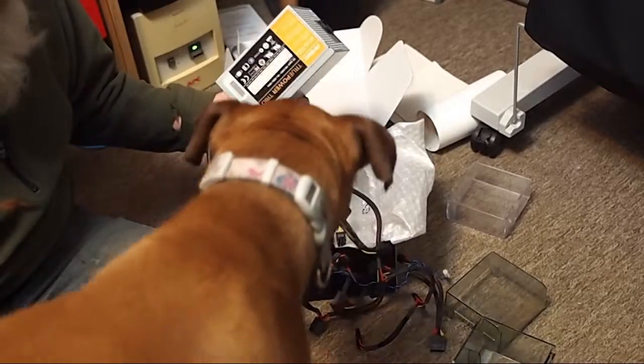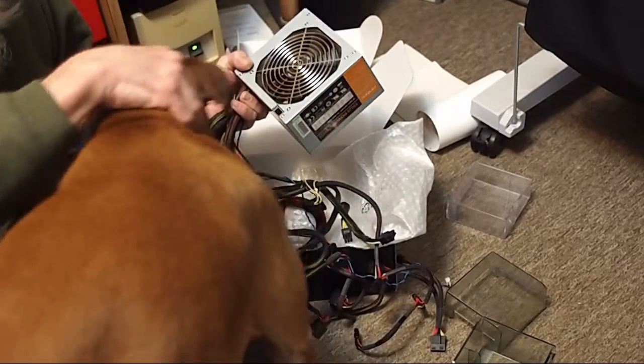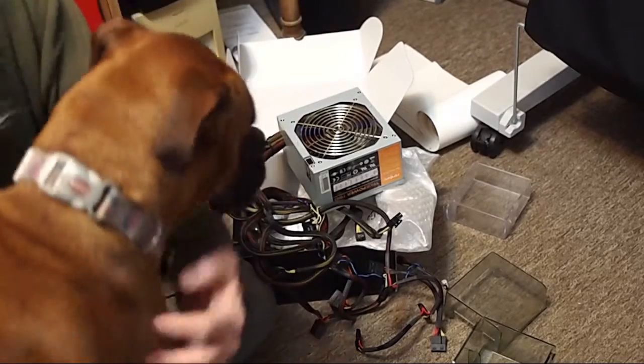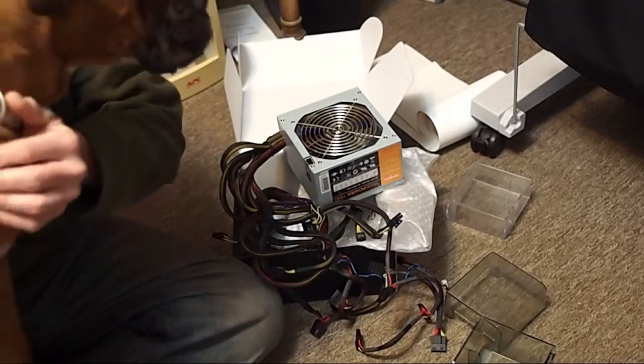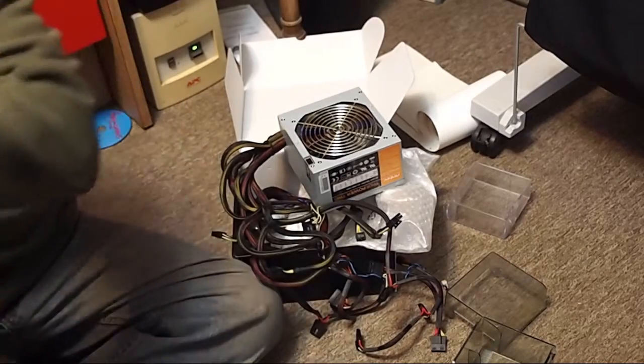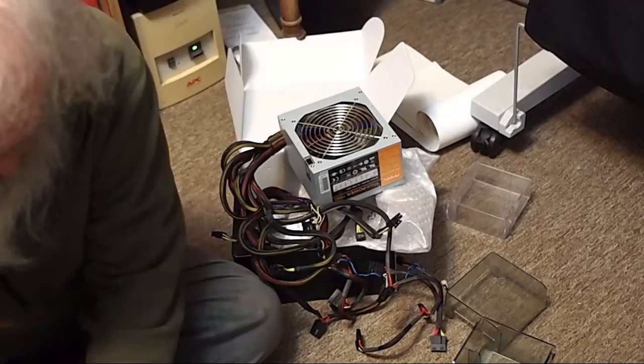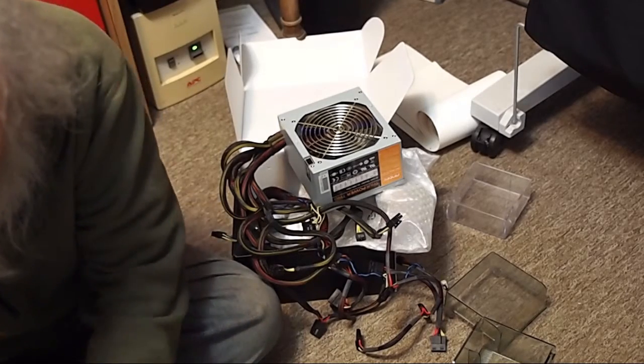It's working fine now. So I thought this would be a good opportunity to talk about, here Bella wants to be involved here. She was a big help changing the hard drive out, let me tell you. Come on now, Bella.